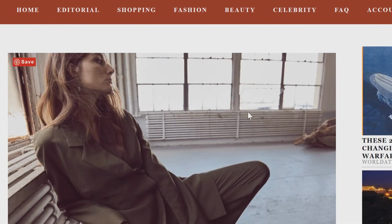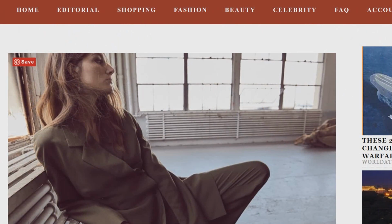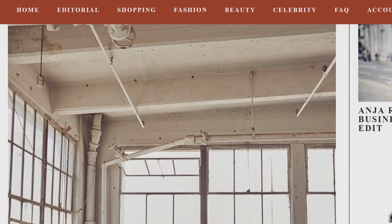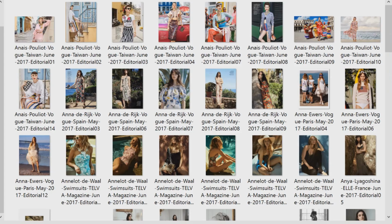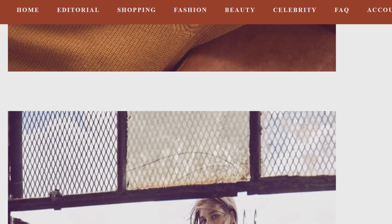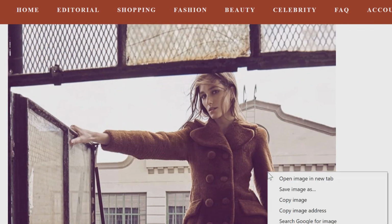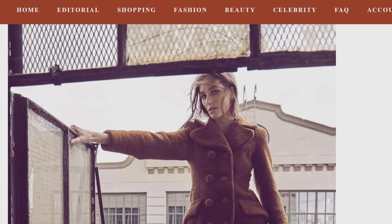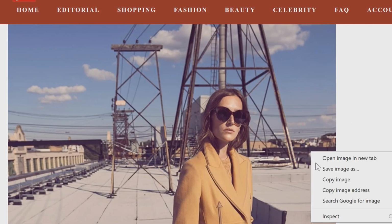And then save quite a few from the same editorial. I usually do this until I find that I have enough photos that are sort of similar in style to create a mood board. So I'm really just loving the tones of this shoot and the styling. It's kind of like almost a bit of an autumn fall look, which I really like. And I'm just going to save this one.